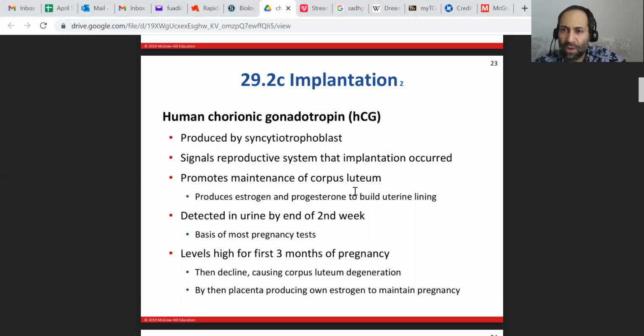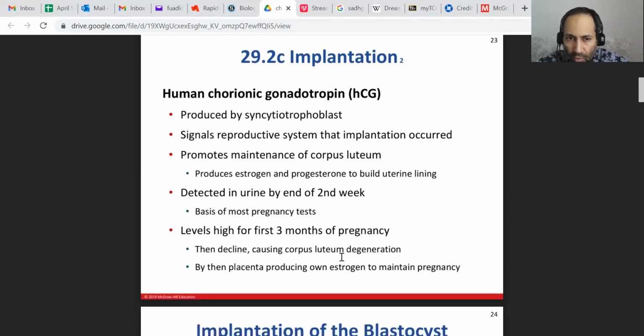Remember, what was corpus luteum? It was the empty follicle after it released the egg. So this empty follicle turned into the corpus luteum, and it's going to be maintained now because of the signal from the HCG being secreted by the syncytiotrophoblast, signaling a successful pregnancy. So the corpus luteum will continue to produce estrogen and progesterone. And what those two hormones will do is they will work on the uterus and keep it thick and vascular for a successful pregnancy to continue.